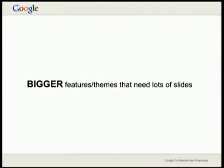OK. So those are things that needed a slide. Now these are things that need lots of slides. This is more thematic, but we still need to cover them.